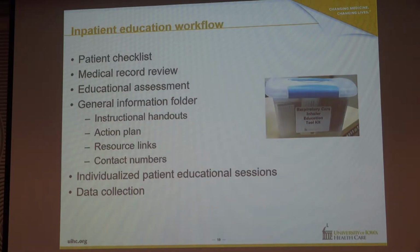Our workflow is, after we've run the report and identified the patients we should be seeing, we do a patient checklist, which collects basic data for that database later on. We do a medical record review, which gives us more background information. We have patient education folders with basic handouts, because instead of packing the folder full of everything we have and throwing it at them, we wait until after we see the patient to see what their goals are or what they need extra help with, and then put those things in so it's really tailored to them.